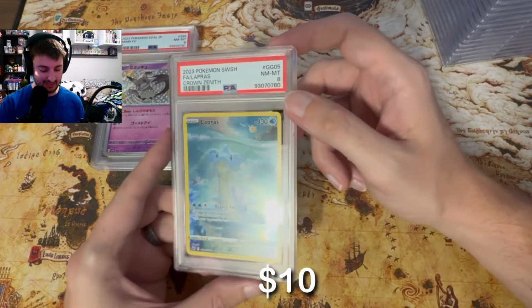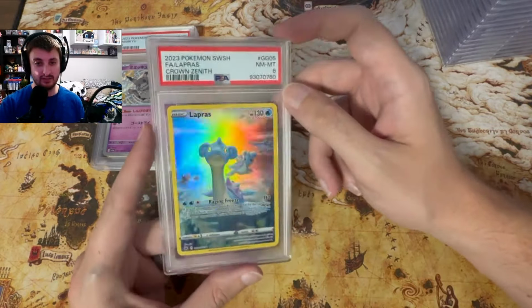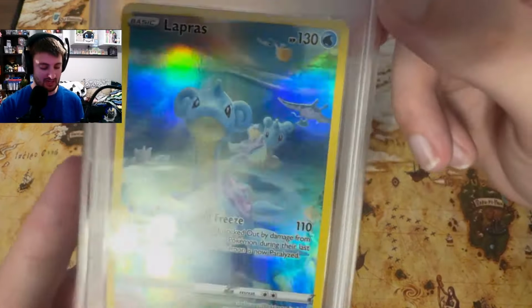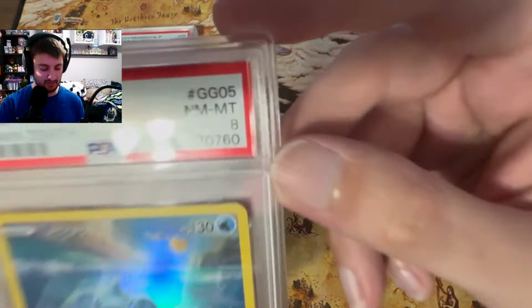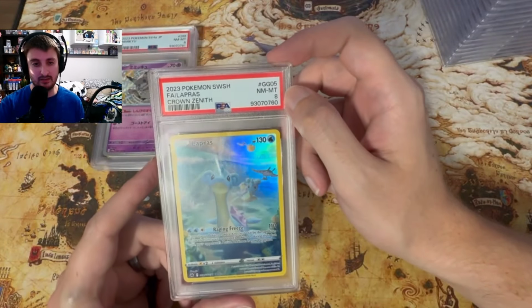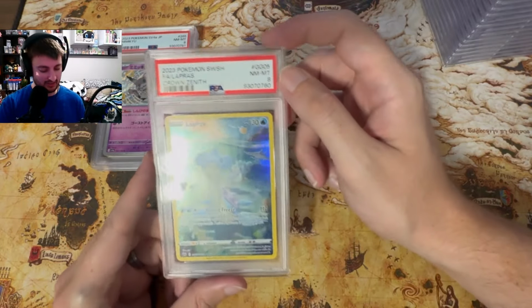So, Near Mint 8, again, on this Lapras. Absolutely love this card. In case you can't tell, I love water. Love the water Pokemon. Love the water aesthetic. All these cards look amazing when they have the Pokemon in the background swimming around in the ocean. It just looks so cool to me. Except it's got a Pelipper and Wingull. Whoops. And Wingull is, like, literally my least favorite Pokemon, because it's just a seagull. Shout out to Sincere. But I'll overlook that because this card's sweet.